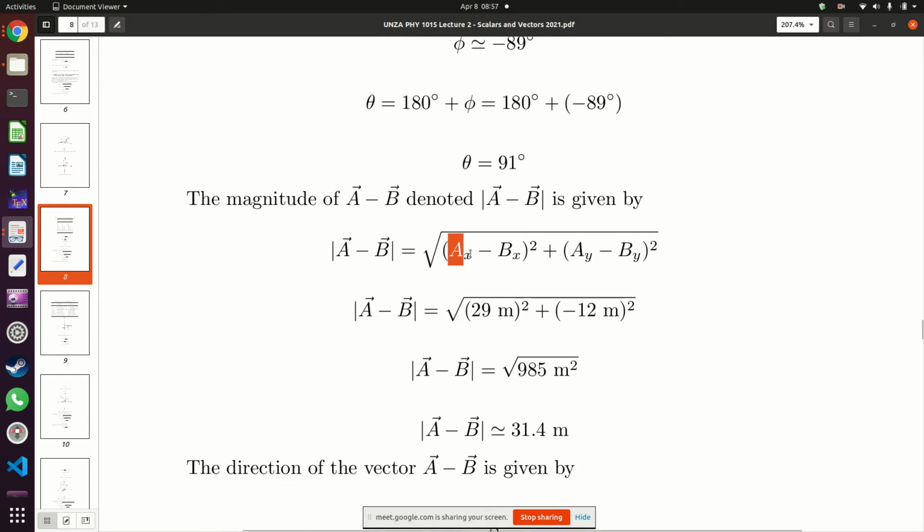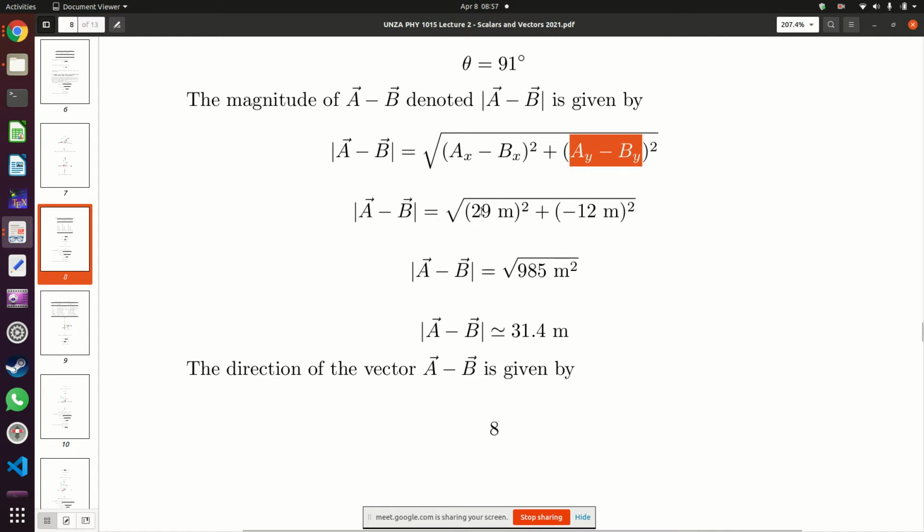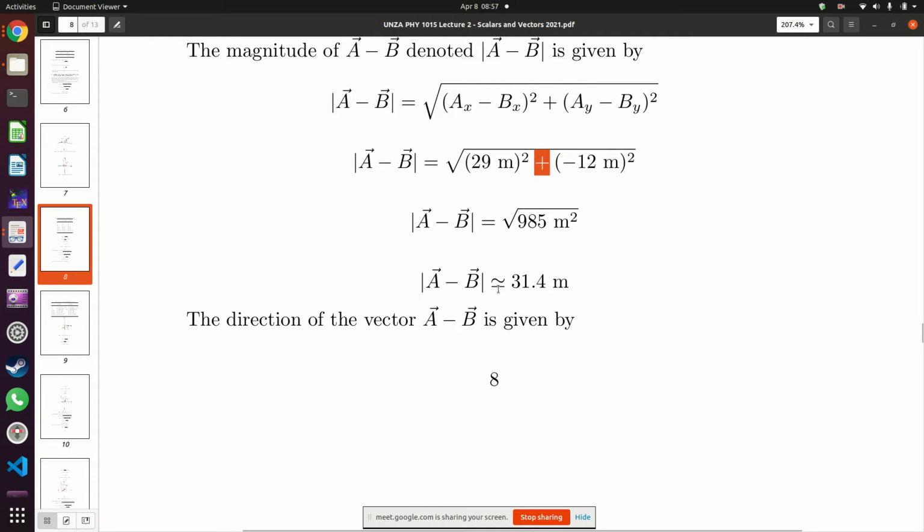So that's going to be, this is along the x-axis, along the y-axis, so the square root of the x component squared plus the y component squared, so you end up with the square root of 29 meters squared plus minus 12 meters squared, and that gives us 985 meters squared. Then you take the square root of that, so you end up with the magnitude of a minus b being approximately equal to 31.4 meters. So that is the size of a minus b.